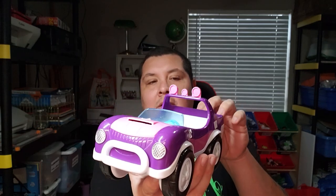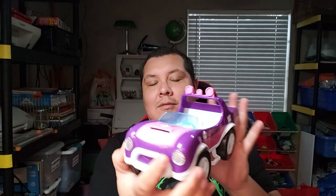Picked up a Polly Pocket vehicle. Little trunk here. I got a nice little shelf of vehicles there. So we paid $3 for that. So that's cool. I'm trying to get more girl toys in the booth. I know they could play with whatever they want, but you know what I mean. I'm trying to mix it up. I want to get a nice mix of toys. So we got that. And I thought this was a pretty cool vehicle.